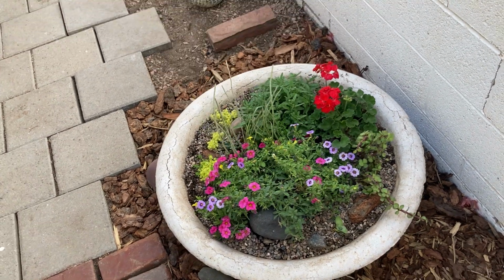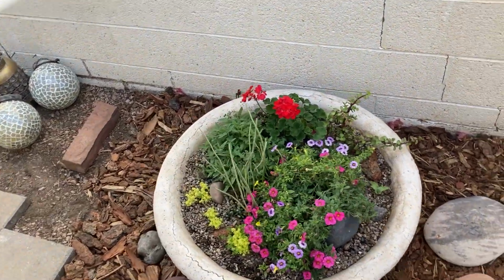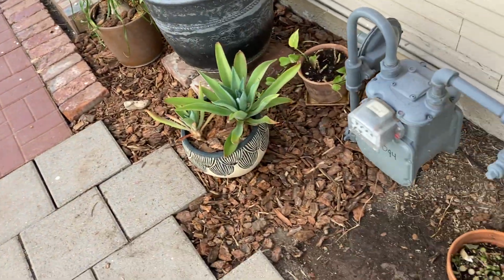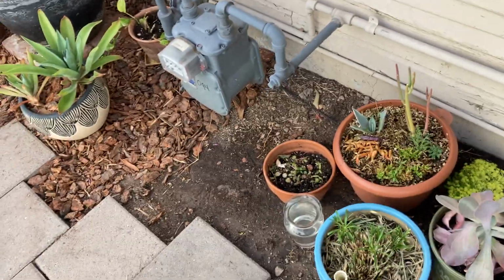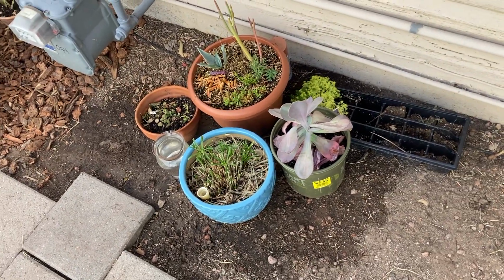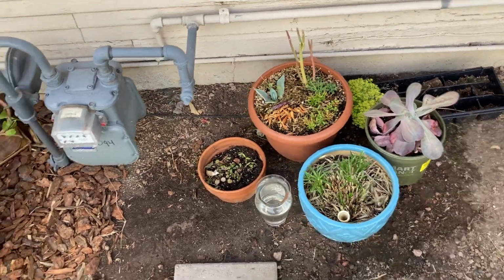I'm out in the field at the Second Nature Clinic, and I think I've gotten a little bit done since last time I made a video, but not a huge amount, unfortunately. So these are some of the plants that I brought from the ranch that I'm going to be mixing in with things.